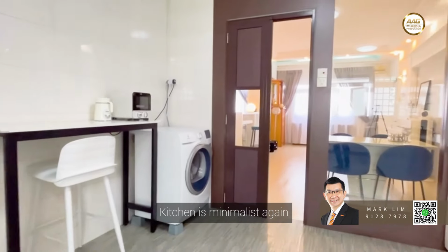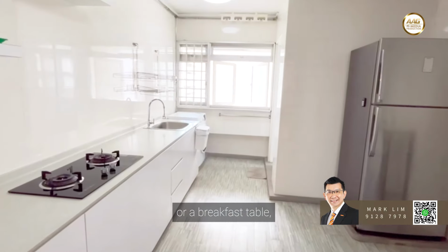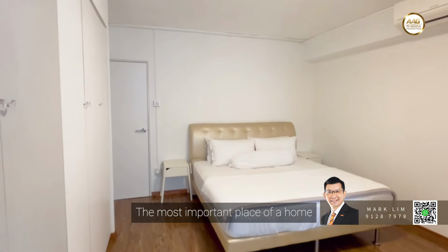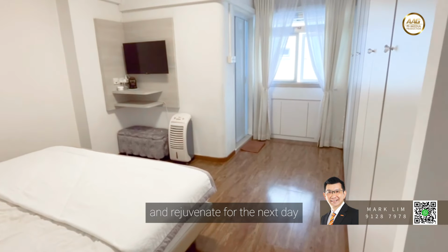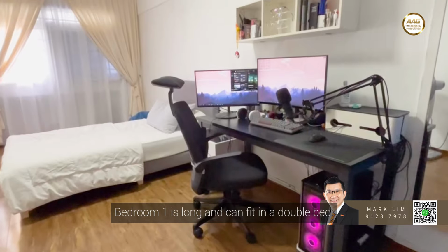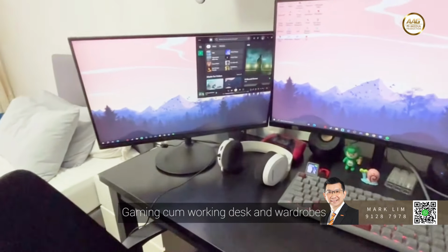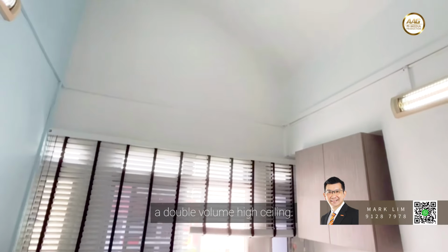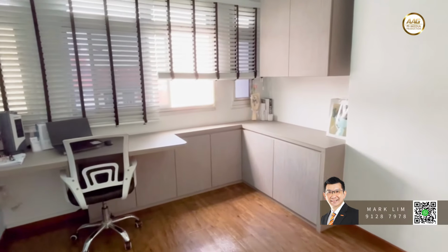Kitchen is minimalist. Again, with plenty of space, whether you want an island top or a breakfast table, the choice is yours. Master bedroom, the most important place of a home where the owner relax and rejuvenate for the next day, is practically spacious too. Bedroom 1 is long and can fit in a double bed, gaming cum working desk, and wardrobes, all with ease. Bedroom 2 sports a double volume high ceiling. You can fit in the loft bed, a tall library, or anything you can imagine.